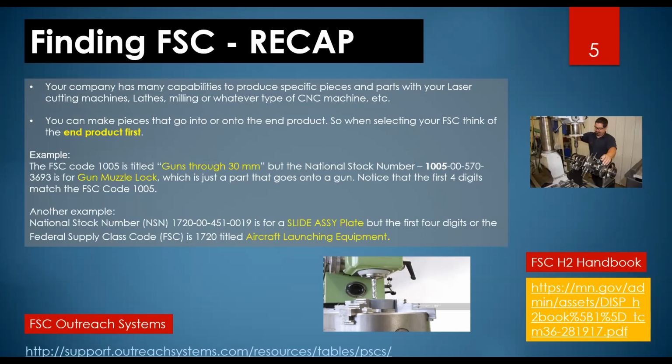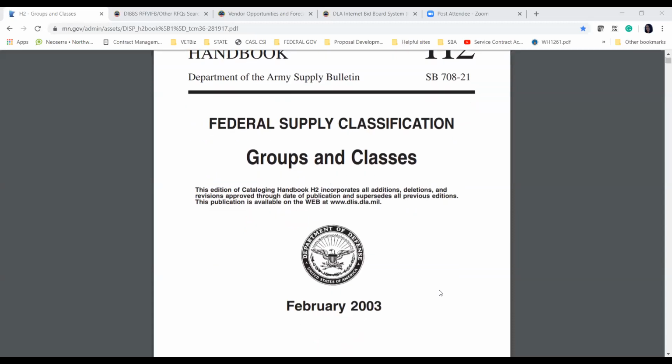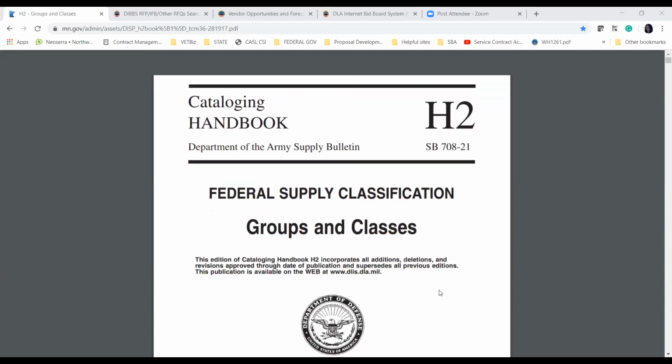Last week I gave you 3 different resources on where to go to look for FSC codes or help you narrow that down. Let's take a look at one of those. I'm going to stop my share and try to reshare. I always have a problem with this. I'm just going to show you one of these. Aha, there we go. This is one of the links that I provided you with. This is the H2 handbook. I think this is one of the best resources that I've been able to find out there.